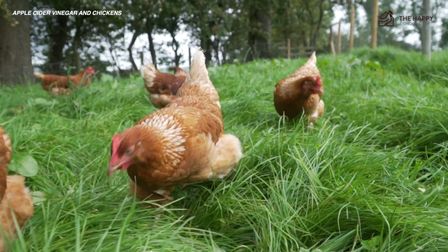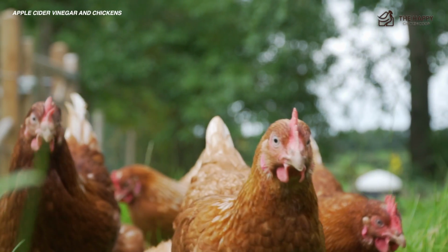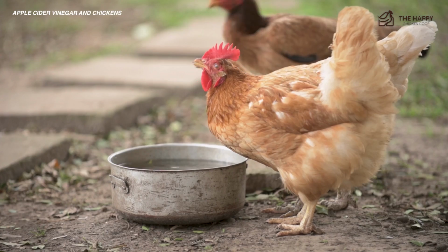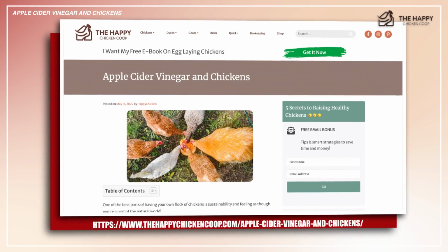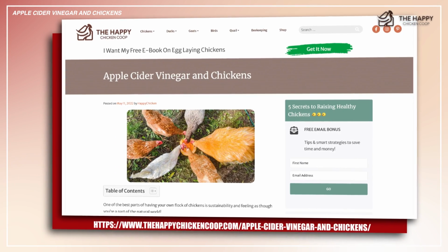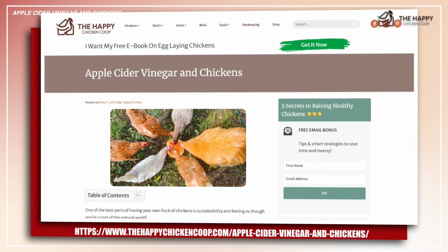If you want your chickens to stay healthy, the best way is to keep their environment clean, allow them access to plenty of space to be a chicken, and provide them with plenty of clean water and balanced feed. You can learn more about the benefits and risks of ACV for chickens if you click this link and read our full blog at our website at thehappychickencoop.com.